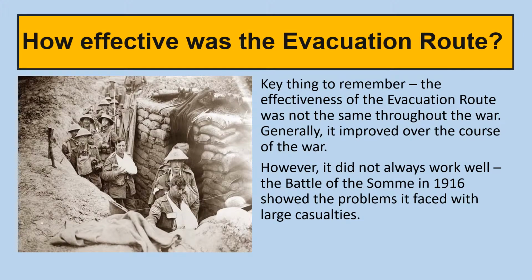How effective was the evacuation route? Well, the effectiveness didn't get better consistently throughout the war. It improved over the course of the war, but didn't always function brilliantly. For example, in the Battle of the Somme, large numbers of casualties overloaded the system. So while we do see improvements over time, it wasn't a guarantee. Large numbers of casualties and events such as the Battle of Passchendaele, the environmental conditions did exacerbate the movement of wounded through the evacuation route.